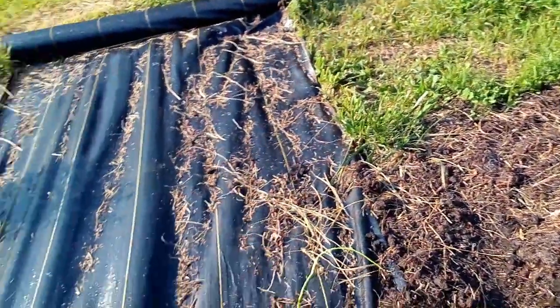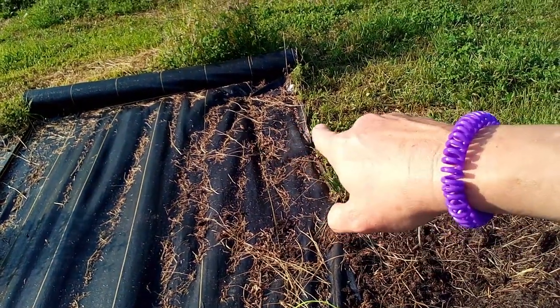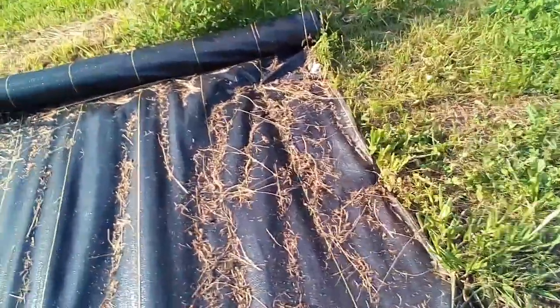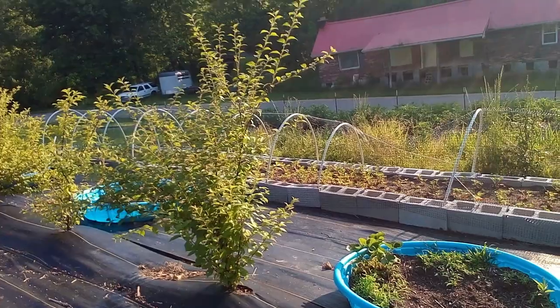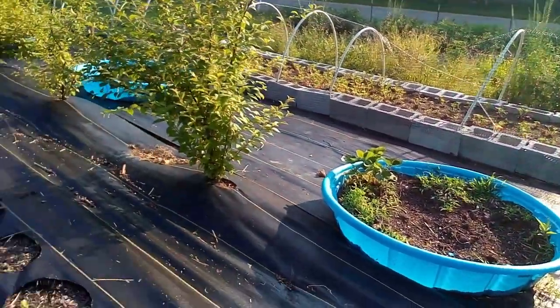Okay, let's look over here. This is a newer bed. You can still see the landscape fabric still on the row there. So let me turn you around this way. Little cherry bushes. The cherries have grown like crazy since we planted them.